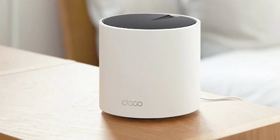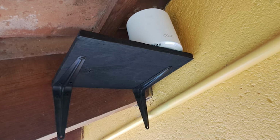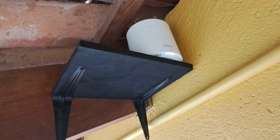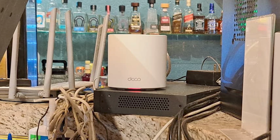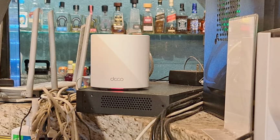TP-Link says the X55 routers can automatically detect some security issues, but you can fortify your network with a paid Home Shield Pro account. This service, which costs $5.99 per month or $54.99 per year, offers advanced parental controls, DDoS attack protection, and advanced protection for smart home accessories.